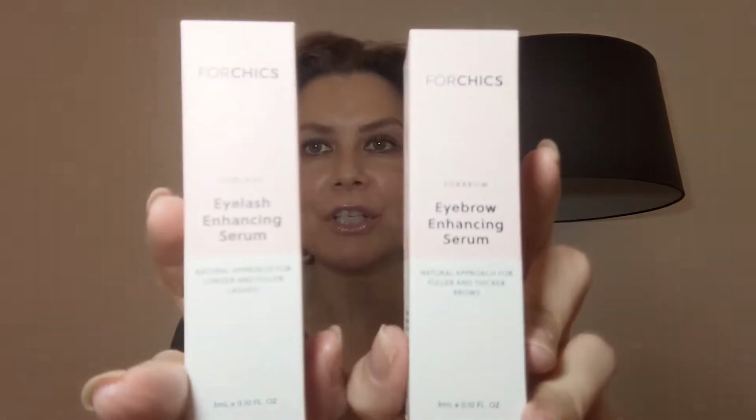Today we are looking at two products from a company called ForChics, an eyelash enhancing serum and an eyebrow enhancing serum. These two products I've been using, as I said, for quite some time, for about 1.5 years. Just to give you a little bit of a backstory, in 2018 I was diagnosed with breast cancer and started chemotherapy. Early 2019 I finished chemotherapy and went into other therapies for cancer, but my hair at that stage had all fallen out. I was completely bald.